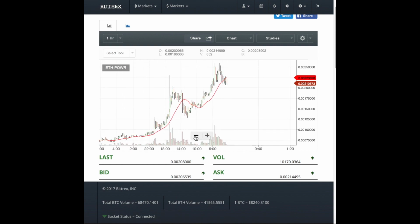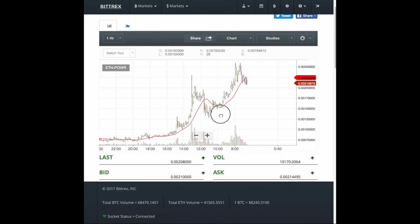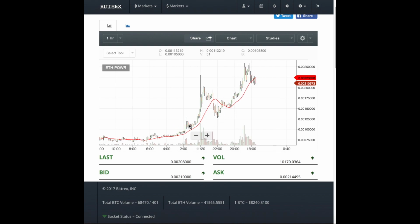Okay. So the moving average tells you where it's trading in the buyers and sellers market. If we see here, we had a massive bull run in this coin, short term, and then as soon as we hit this peak, a few hours later it started to go down well below the moving average. Again, massive bull run and going down.